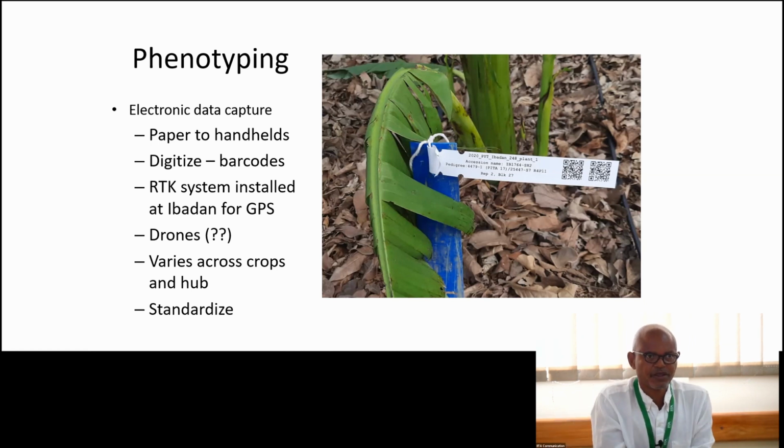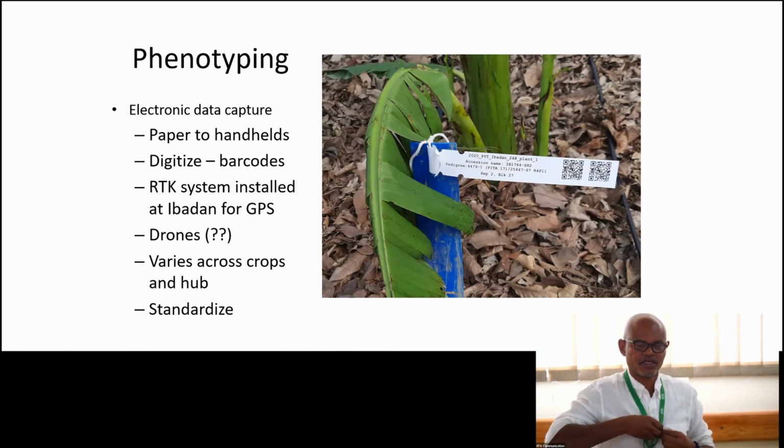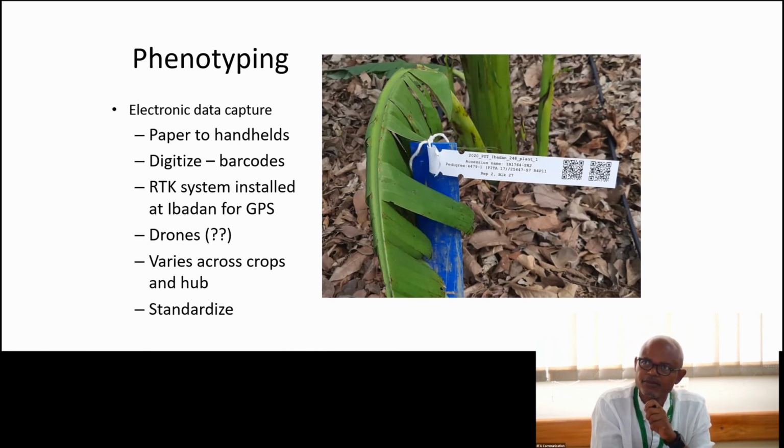So we have another ticket system already installed at Ibadan. We are looking to do the same for Ikene and I think Pulsak as well, and Amir and Venetius are looking into that. In terms of adoption of the barcodes, I think it varies across crops, but in most cases they have done that, and it varies across the hubs. But we're looking to standardize this across all the hubs and crops. Next slide.